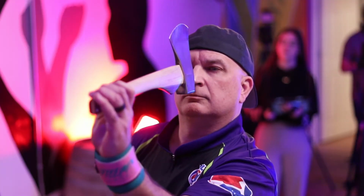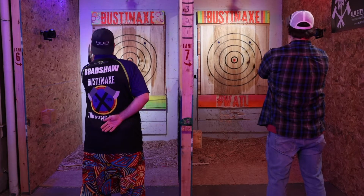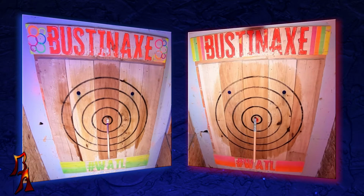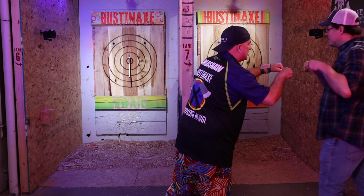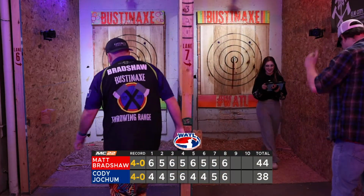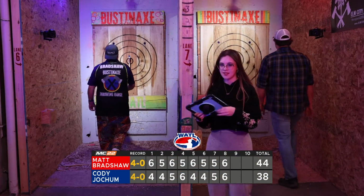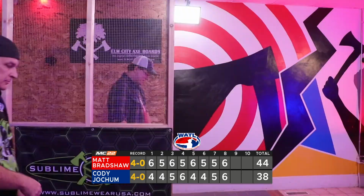But again, everyone's just focusing on putting up the most points that they can. Those are the things that determine the seeding for the double elimination tournament. And look at that, just a couple of beautiful bullseyes there. All right, bullseye, Matt. Oh, I spoke too soon? Bullseye. No. It is all right, bullseye, yes. So it is indeed a bullseye. 2 bullseyes and 2 fist pumps between Bradshaw and Joachim.